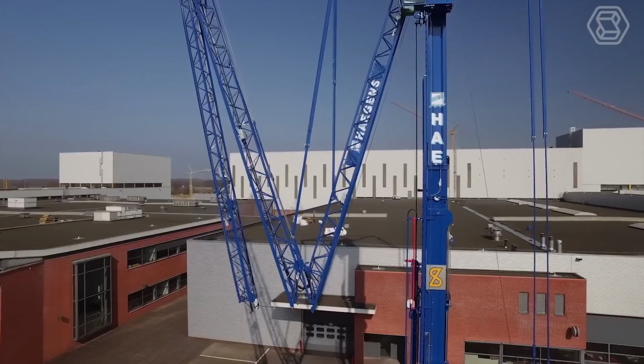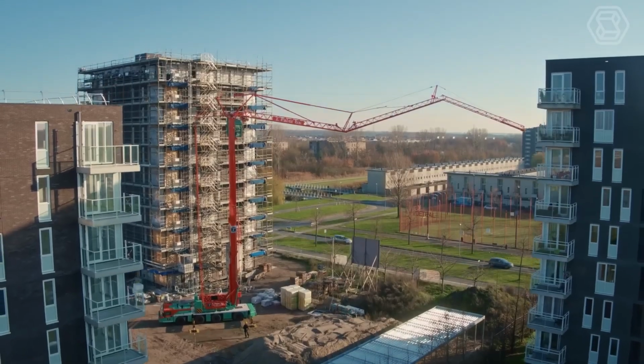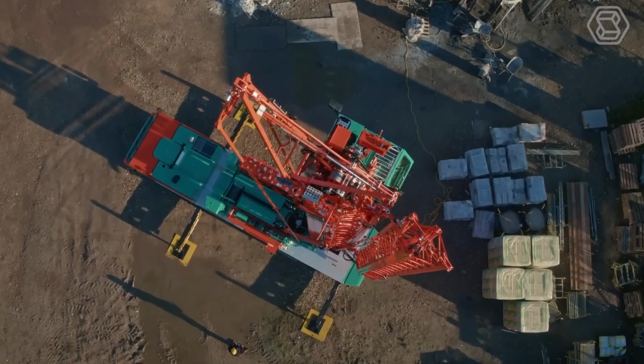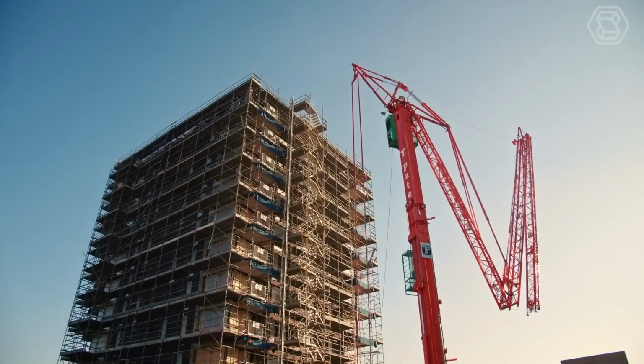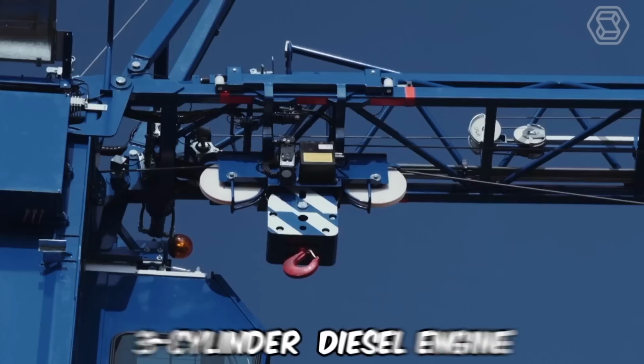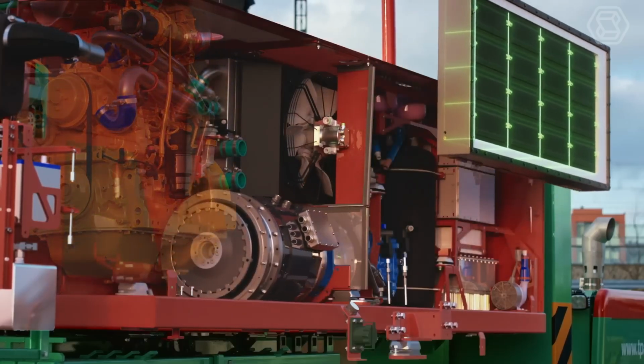Thanks to the integrated battery pack, power consumption peaks can be smoothed out. If the crane is not used for a few seconds, the hydraulic pumps shut down, reducing energy consumption. If there is no mains connection, the crane can also be operated in hybrid mode, where a small 3-cylinder Stage 5 diesel engine together with a battery pack will provide the crane with the necessary power.